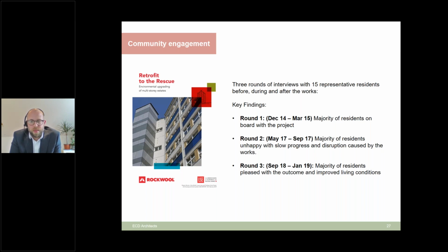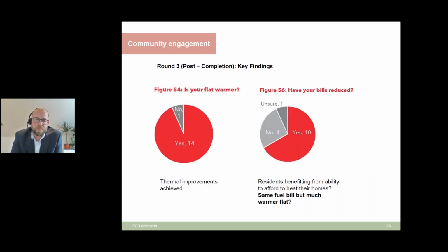I think the key points are, initially they supported it. When it got on site, we had various issues, and there were things that went wrong and learning, and I think that led to fatigue from the residents in terms of being on a building site for so long. But it was interesting that despite the disruption, even when the works were on site, they still supported it and they still understood the principles of why we were doing the work. And then the final round showed that residents were happy with what was done, and it had significantly improved their living conditions. If you move on.